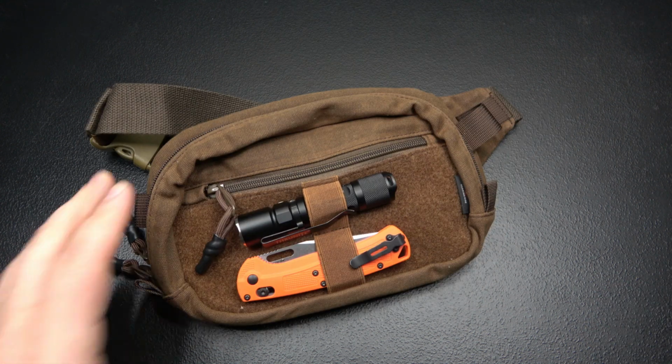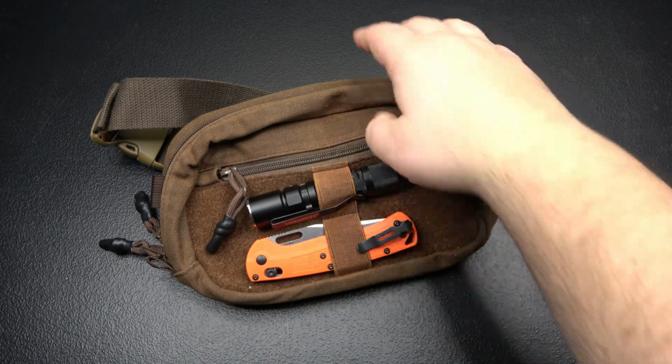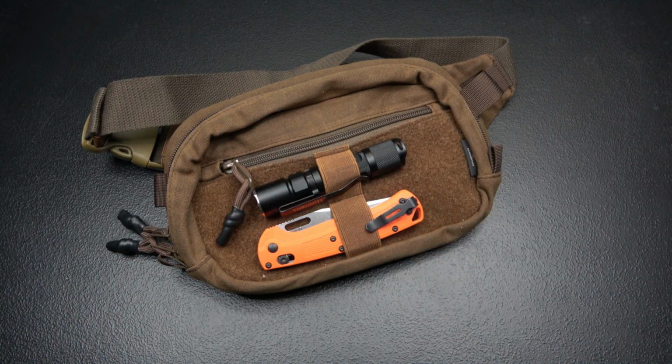Anyway, that's pretty much it. Huge fan, across the board. Everything Roaring Fire makes, I love. I think it's awesome. I still utilize all their tool rolls today. It's just cool to see them expanding, doing different stuff. I mean, the fanny pack is just, it's all right. I like it. It's definitely something that's long-term going to be used.